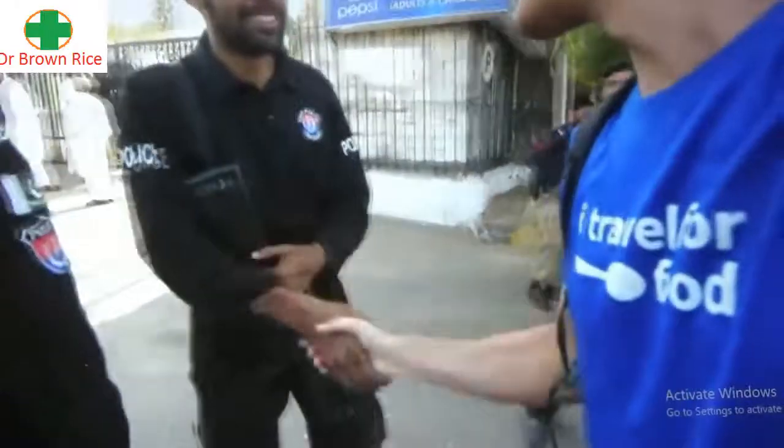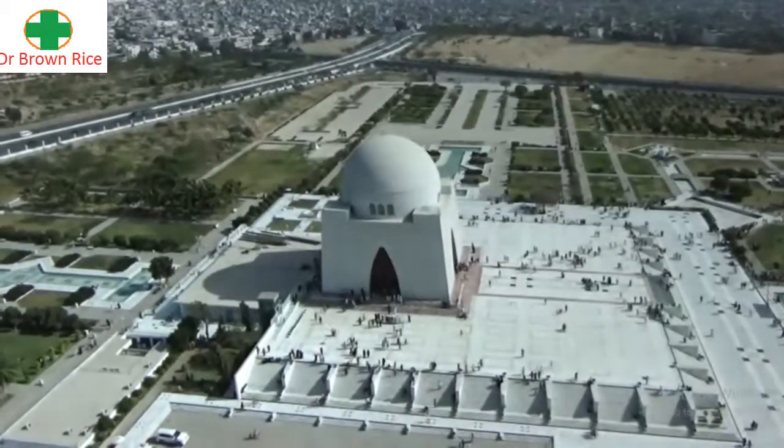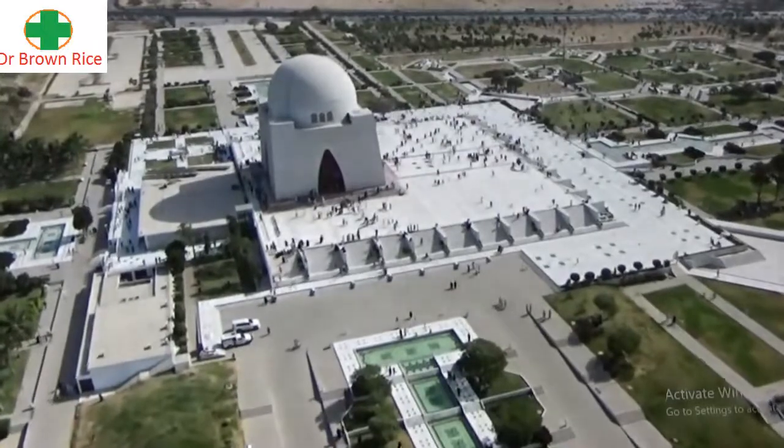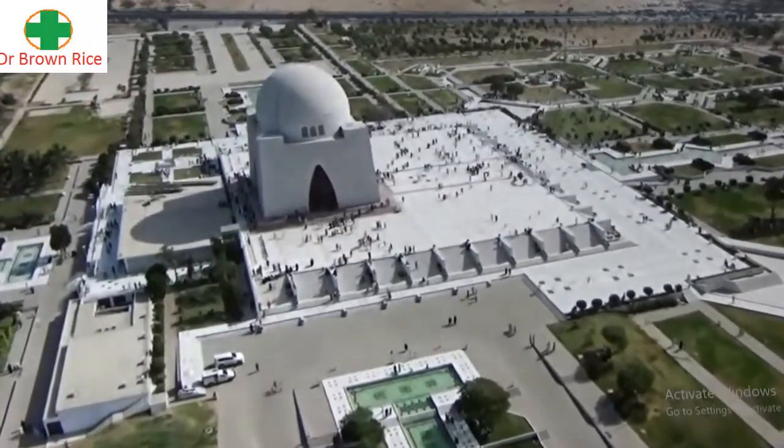Thank you so much. We just stopped by the Muhammad Ali Jinnah, which is the mausoleum. He is the founding father of Pakistan, and he's one of the most respected, one of the most revered persons in the history of Pakistan. We took some selfies, we took some photos. That was a great experience. We're on our way now to eat the next. Ali, what are we eating next?